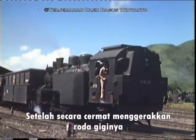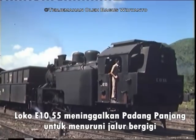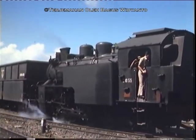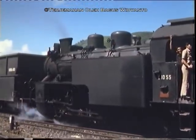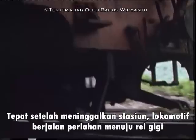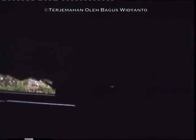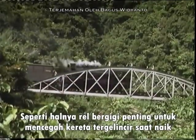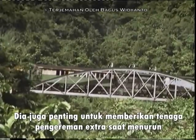Having duly exercised its rack motion, number 1055 left Padang Panjang for a descent of the rack with a mixed coal and passenger train for the coast. Just after leaving the station, the engine crawled slowly onto the rack section as the pinion was engaged. Just as the rack was essential to prevent slipping on the climb up the line, so it was just as vital to provide extra braking power to control the descent.